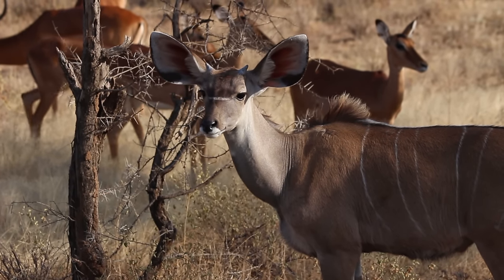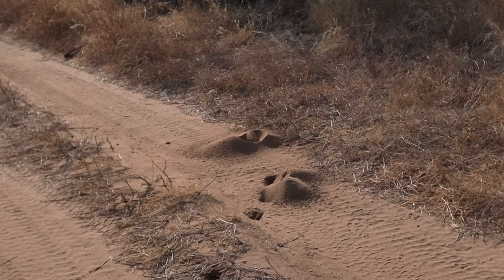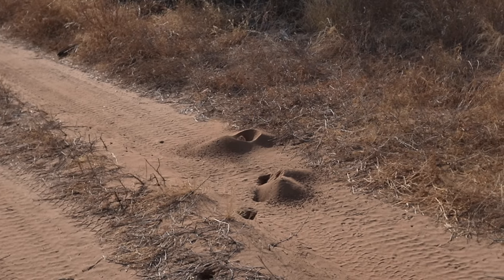Second time seeing this young kudu in 2 days, and apparently his mother was actually eaten by a lion, so he decided to join this herd of impalas, and he's an impala now. We can't see him, but way down below the surface is actually a naked mole rat, and he's making his home.